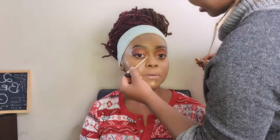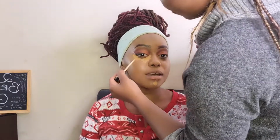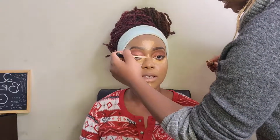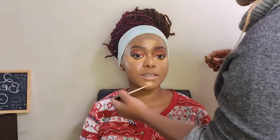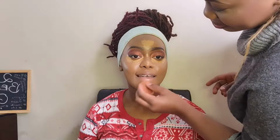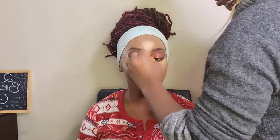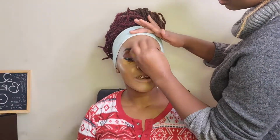Now she's going in with some concealer under my eye, on my chin, on my forehead, on my nose. And I really, really love this step because it just shows me that everything now is coming together and it's about to be contour time. Contour time. It's about to be contour time, guys.